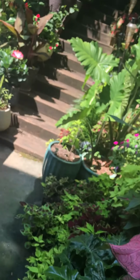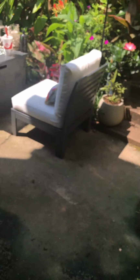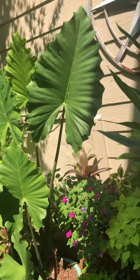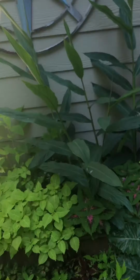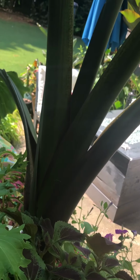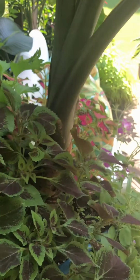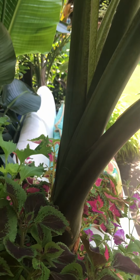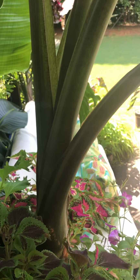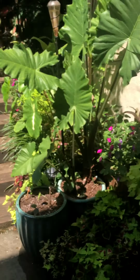Let me turn this fan off. The biggest one has flowered for me twice already since March. It flowered in March, and then it flowered again like last week. Well, probably a couple of weeks ago. The flower kind of died last week, and I pulled it off.